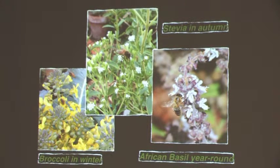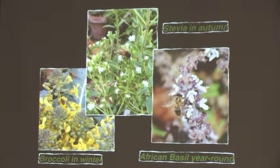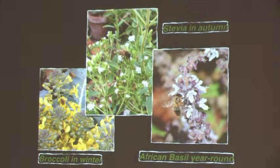So it's always looking great, and there's always bees on it. Just like the gray leaf, always bees on the basil. This basil is really nice. It's not the basil that we use that gets bolted and everything. This is just fabulous. It stays healthy looking all the time.